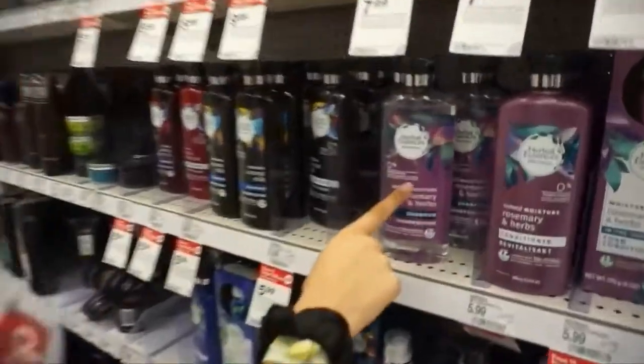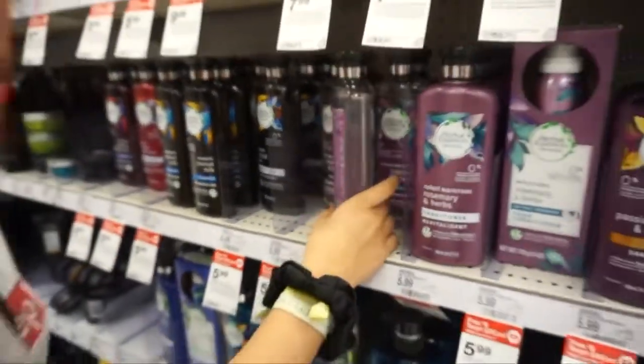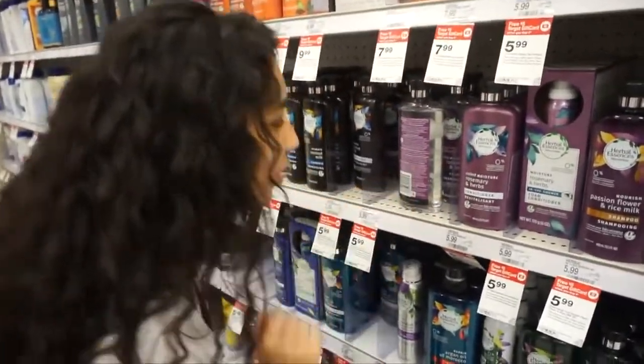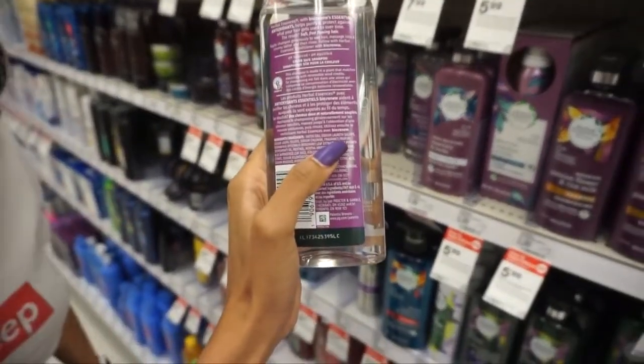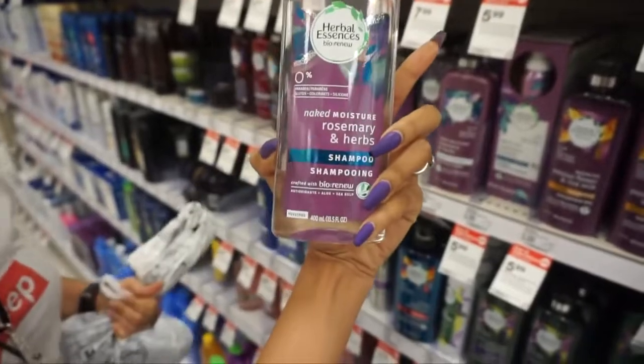It's over here, 0% silicone. You're like, oh, silicone free, that's good. Second ingredient is sodium lauryl. No. So just because it's silicone free doesn't mean that it's exactly.